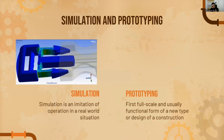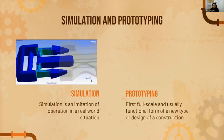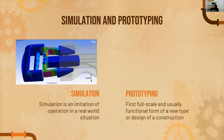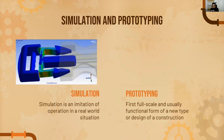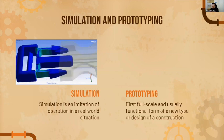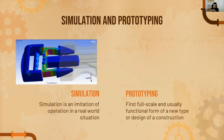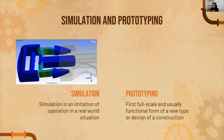So we can do this simulation in software called ANSYS, or there are a lot of different software where we can do this. This simulation type is called FEA, which is finite element analysis. It's about mechanical stress, how much mechanical stress is obtained for different types of materials and different types of forces. So we do all those physics and mechanics things in this kind of software.